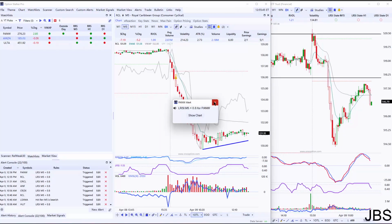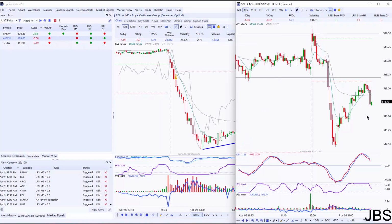All right, here we go. Pan W is finally coming back down. God, Pan W, why you gotta do this to me? So we have this huge move down, right?